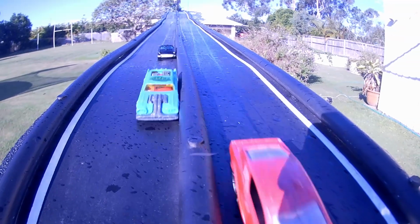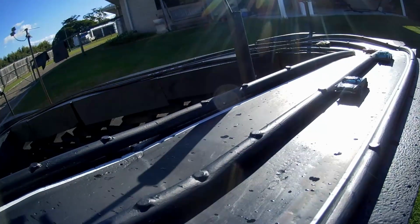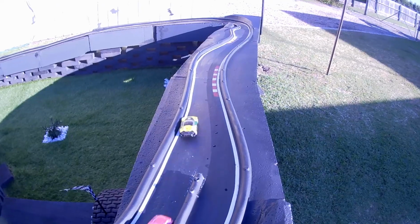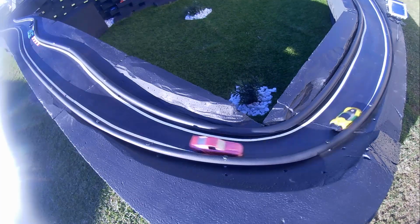Let's go. We're doing it in the wet. If you're going to be a champion at Bathurst, you've got to be able to do it in all conditions. And look at Cut Rocker out in the lead. Cruz, oh, nice little sideways, wow. Little drift there. Very gentle drift.